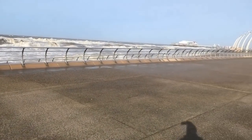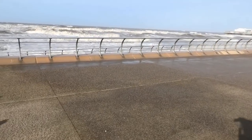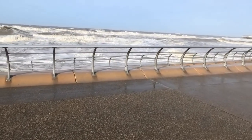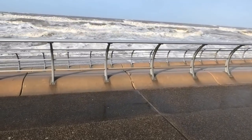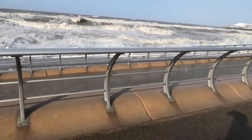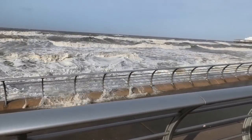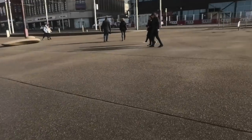We are on the promenade. What an awful day yesterday, Friday. It started to rain Thursday evening and continued right the way through until early Saturday morning. I thought you might like a view of the sea, and I'm so very pleased to be able to get out and it isn't raining. There is, however, a very, very fierce wind.